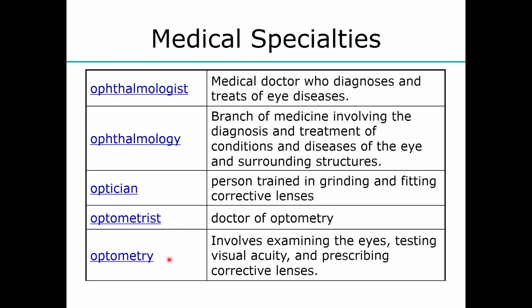Optometry is the science of examining visual acuity, and it means how accurately a person can see things. It is important for myopia and hyperopia, and they usually prescribe different types of corrective lenses for vision. And the person that is specializing in that is an optometrist, and they go through 3-4 years of undergrad, and then 4 years of training as an optometrist.